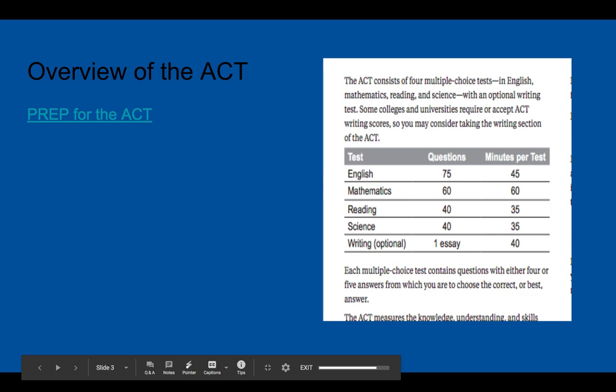So, an overview of the ACT. As you can see, the ACT consists of 4 multiple choice tests: English, math, reading, and science, with an optional writing test. In our case, we will not have an optional writing test. It is required. And we will review how many minutes you get per section.